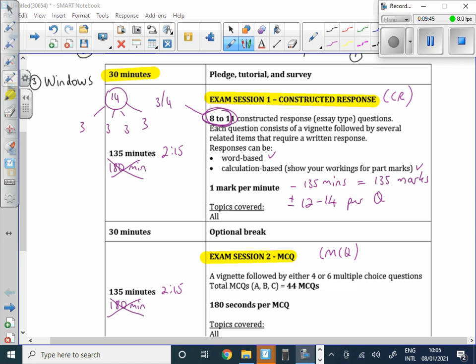If they ask you for 3 bits of information, there's 3 marks. 3 marks, 3 bits. If you give them 6, you don't get any extra marks. Okay, they don't like what's called the shotgun approach, where you just try and shoot and try and get marks all over the show. Answer the exact question, of course, as it has been asked.